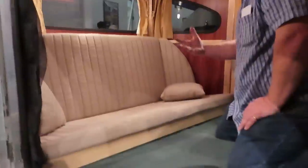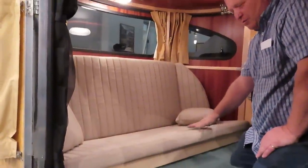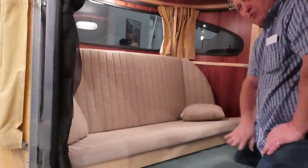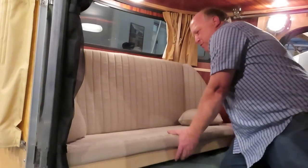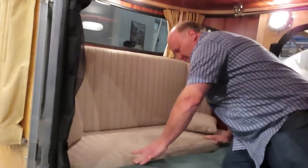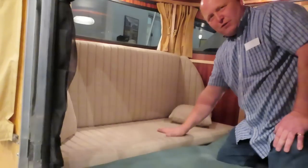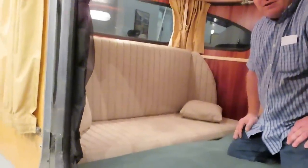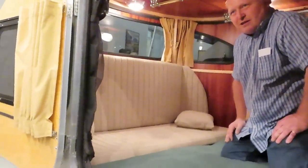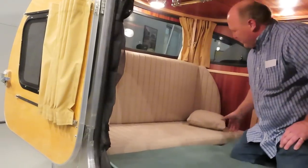So the couch has a couple different modes. This is set up as the couch mode. Your knees are raised up a little bit for comfort. The next mode would be to drop it down flush. This extends the bed surface. You can put your pillow up here and now you have an 8-foot long bed. So if you're Wilt Chamberlain or if you're on a tall date, you can fit in there.